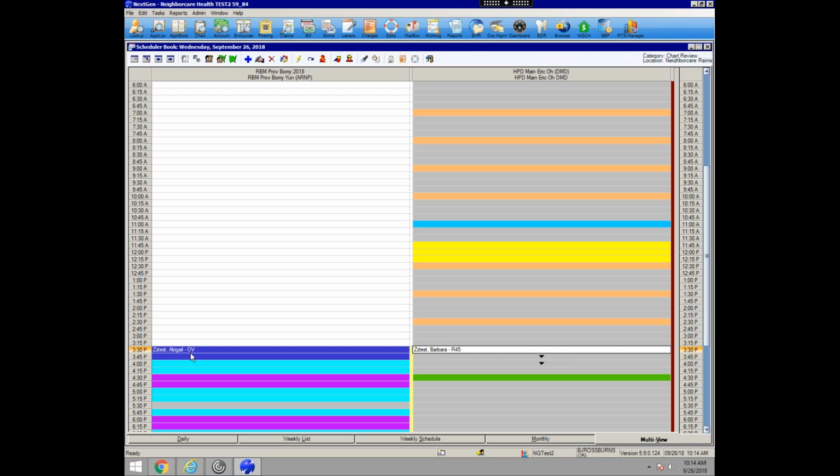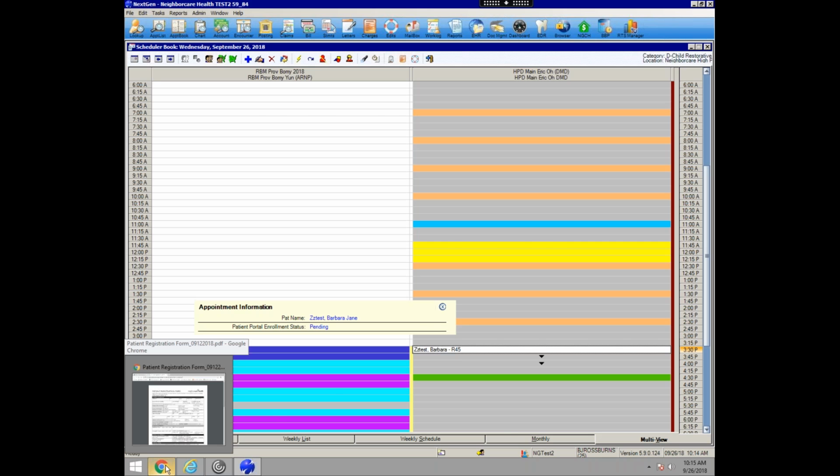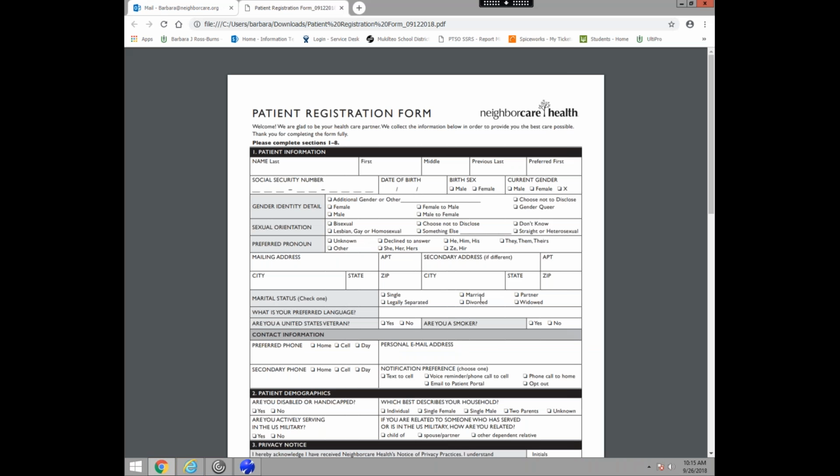Abby's appointment was set to send a voice reminder to her cell phone, which she got, and my appointment is set to send me a text message to my personal cell phone. So in time, that message should come through to me. So at this point, what I'd like to do is basically move over to our patient registration form and show you how those changes are going to align with NextGen.